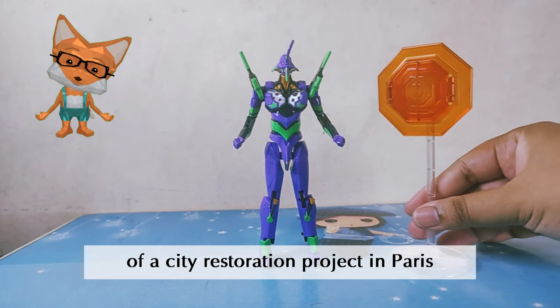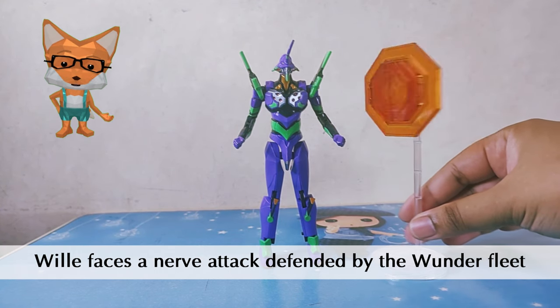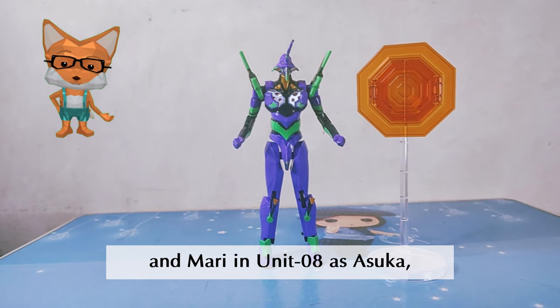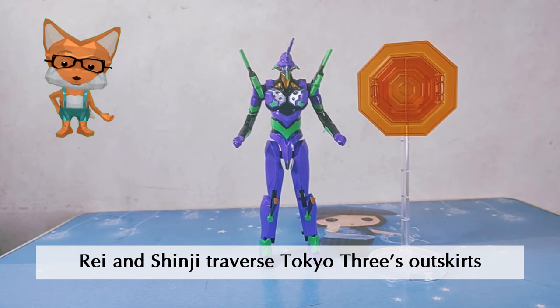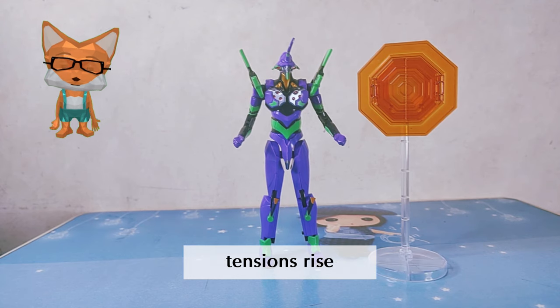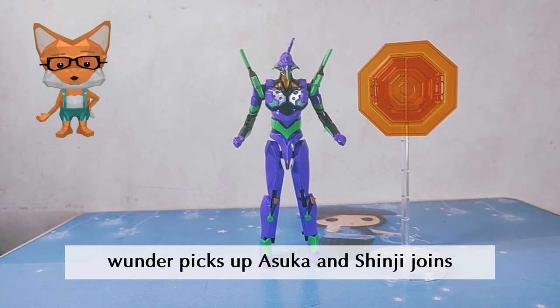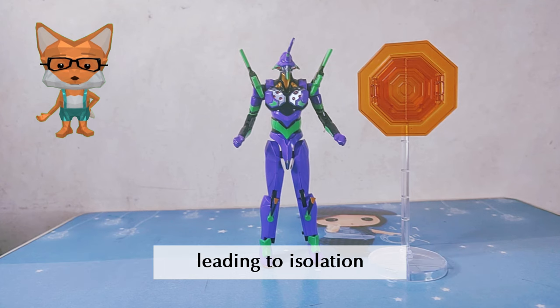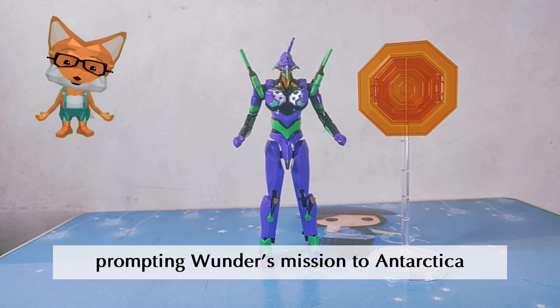In the aftermath of a city restoration project in Paris, Will faces a nerve attack, defended by the Wonder Fleet and Mari in Unit 08. As Asuka, Rei, and Shinji traverse Tokyo 3's outskirts, encountering adult survivors, tensions rise. Amidst political turmoil, Wonder picks up Asuka, and Shinji joins, leading to isolation. Gendo restarts Unit 13, prompting Wonder's mission to Antarctica.